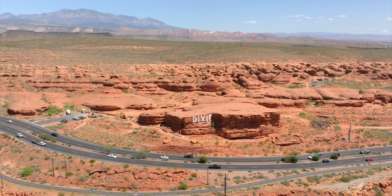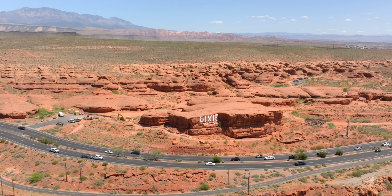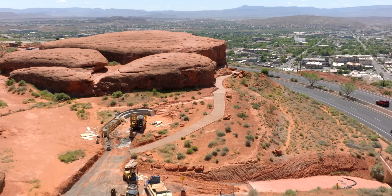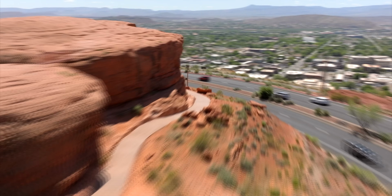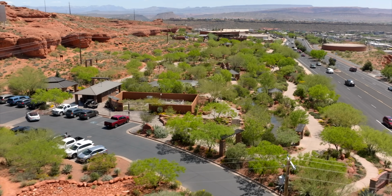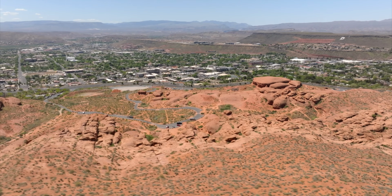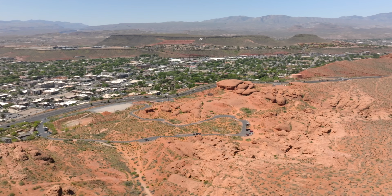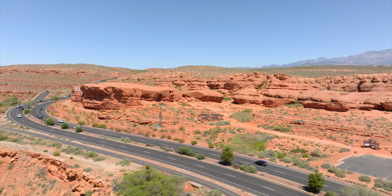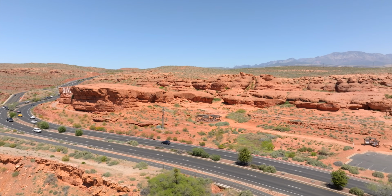And lastly, for trails, we'll head up to the Sugar Loaf, where we've got the Pioneer Park Interpretive Trail that's in the works. This is going to connect the west side of Pioneer Park all the way over to the Red Hills Desert Garden. It's going to have a couple different viewing areas. It's going to have an information kiosk that's going to give information as to why this is named Dixie and all the heritage that we have here. That one is currently in the works and should be done sometime in the next 6 to 8 weeks. I know it's going to be a really huge addition up here to the Sugar Loaf.